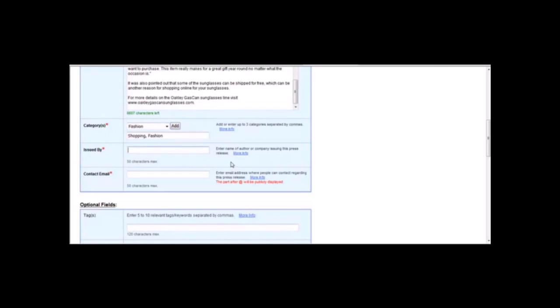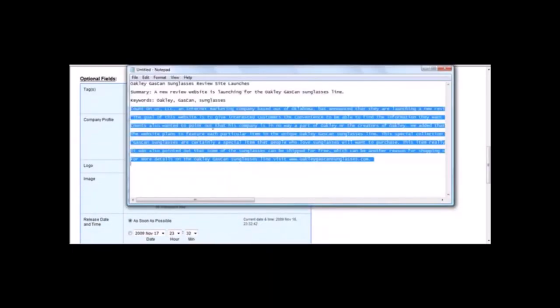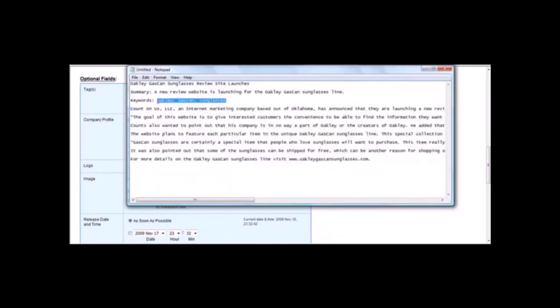And you could put the name of your company, or like your website is another example. Oakley Gas Can Sunglasses.com. Put in your contact email. And then come right down here to where it says tags or keywords. This is where you're going to plug that in here. Then you could put in a company profile if you wanted to.